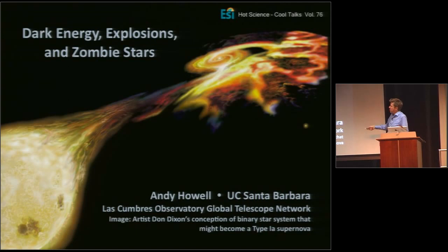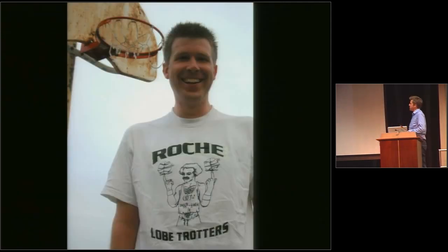Roche lobes are only important because I used to be on a basketball team called the Roche Lobetrotters, where we had Einstein here with his equations. They know he was so buff. But I was actually on this team as an undergraduate, and I didn't even know I was going to do supernovae, which I only started to do in grad school. And I didn't know that I was going to do cosmology, so it was a very fitting predictor of what I ended up doing.